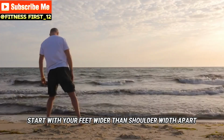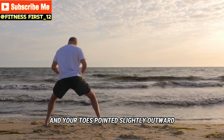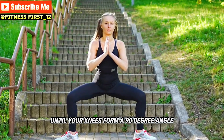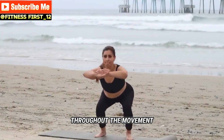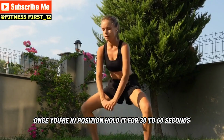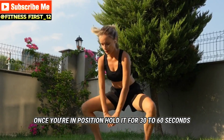Start with your feet wider than shoulder width apart and your toes pointed slightly outward. Begin to squat down until your knees form a 90-degree angle. Throughout the movement, keep your core tight and your back straight. Once you're in position, hold it for 30 to 60 seconds.